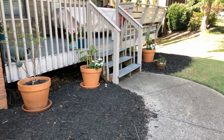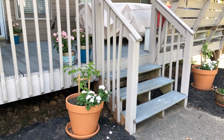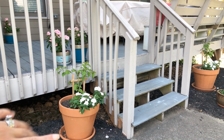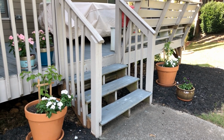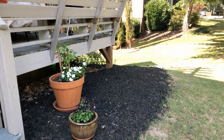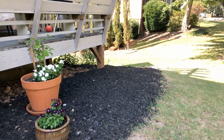Now around here, I am not really a gardener. I don't have a green thumb, but I am trying. So I have planted a few things right here to kind of give it a little bit of interest, and I have some old pots from the last house right there. I just put some annuals in it, and we basically just mulch the entire area right here until we figure out what we kind of want to do with it.